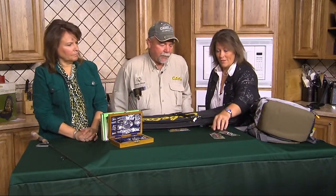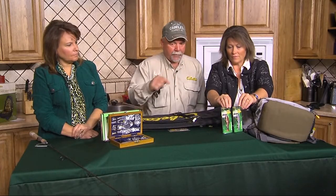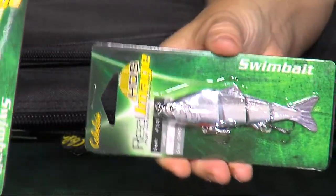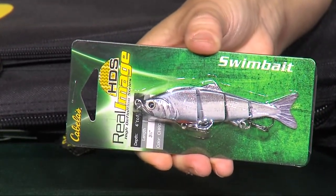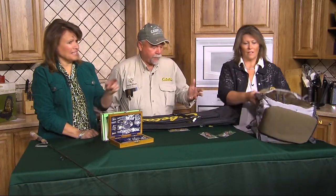All right. These are our new HDS Real Image Lures. These are what we call segmented. If you notice, they're cut up into sections, which allows a lot more activity when you're actually using these. They use a photo print on these to make them look like actual fish. It's colored exactly like a minnow. The whole HDS line is incredible. They're $9.99, and they're great stocking stuffers. Stick that in the stocking.